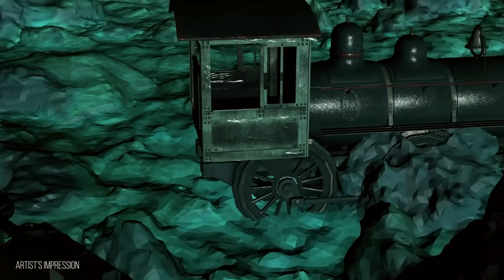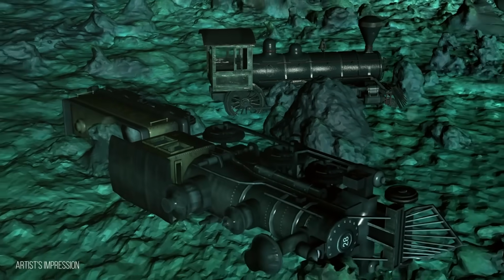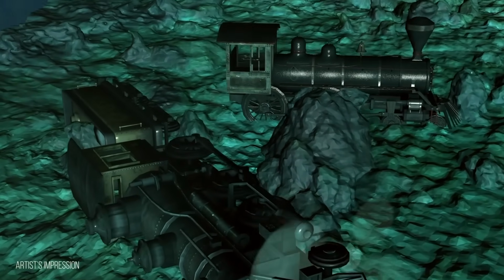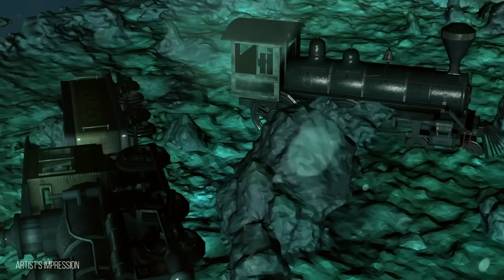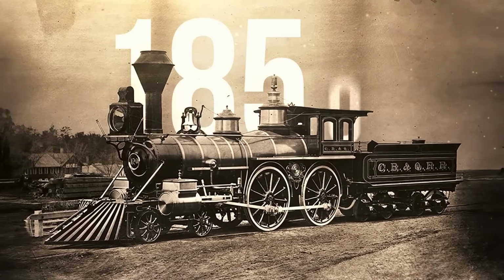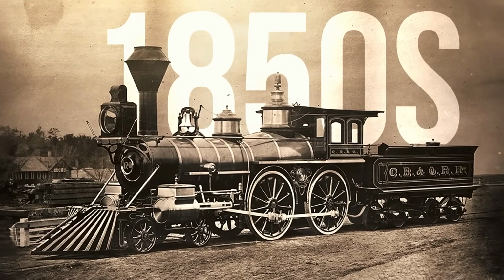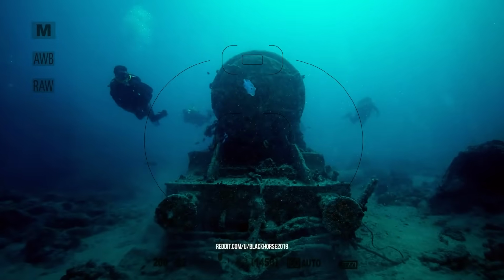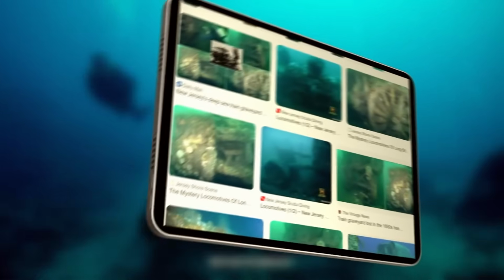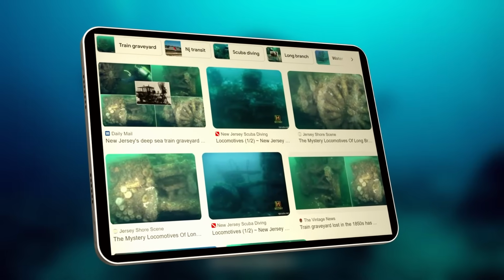Not a space fan? Well, there's something for the Oregon Trail lovers too. There are 2 locomotives living their best lives, or worst, depending on your point of view, just off the coast of New Jersey. They're from the 1850s and are sitting under 90 feet of water. They probably fell off of a transportation ship during a rough storm, or were intentionally pushed over the barge so that the ship didn't sink.